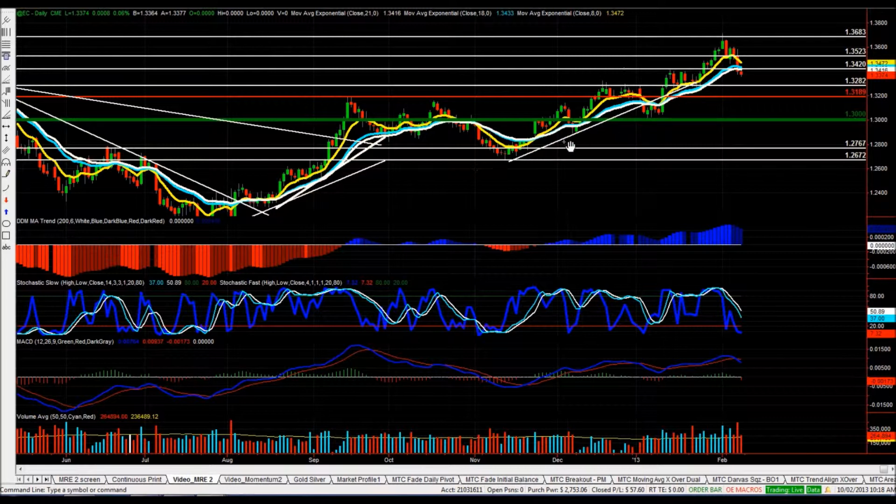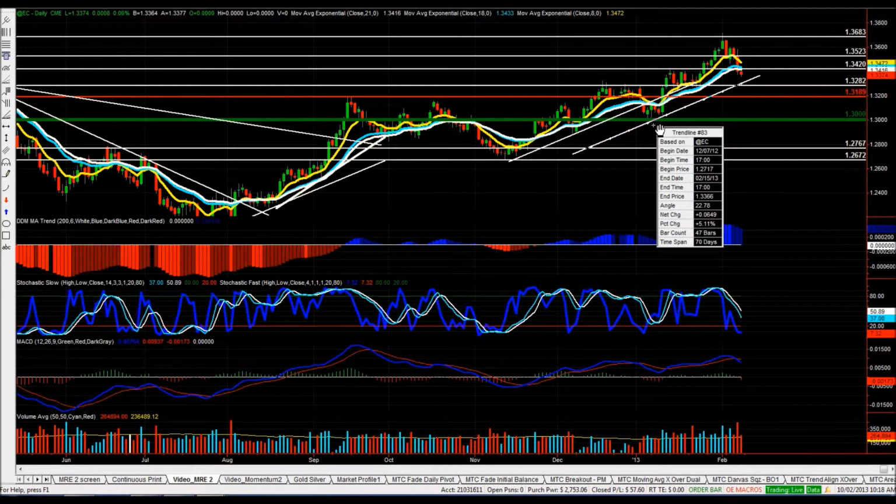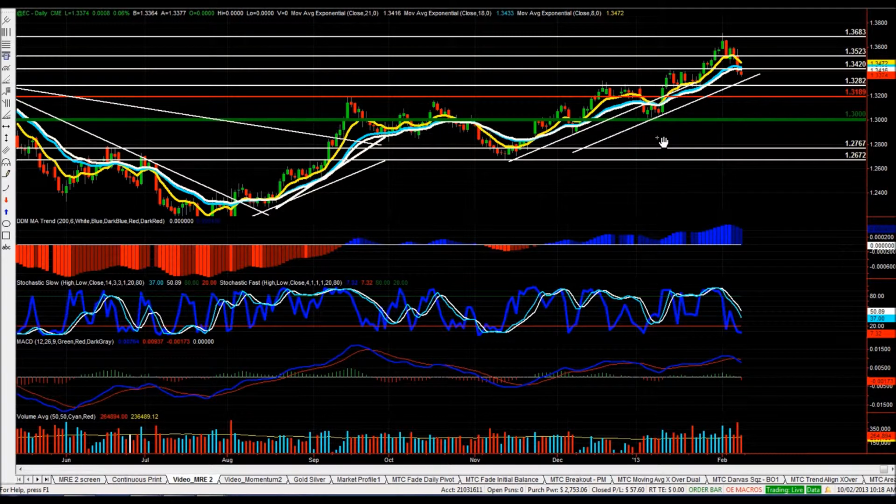I'm not sure if this trend line is actually broken, because you can almost look at this like you've kind of got a secondary trend line there. So as long as that remains intact, the euro is still fairly bullish. I think the strong support on the euro is probably in and around these swing points, this congestion area around $1.32, $1.3189. That seems like the major support area.